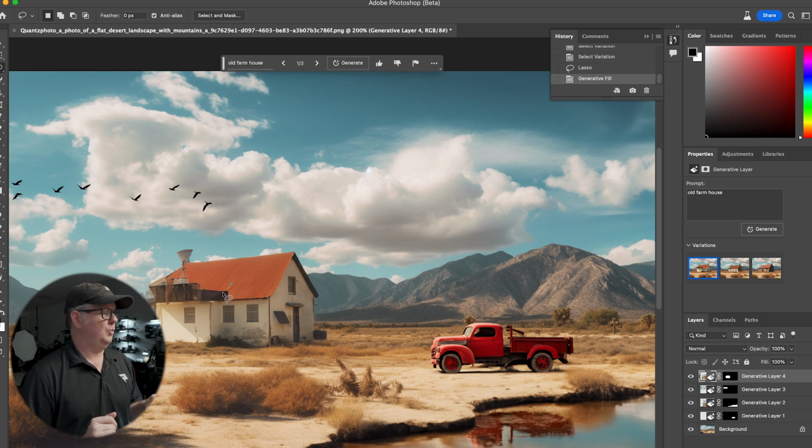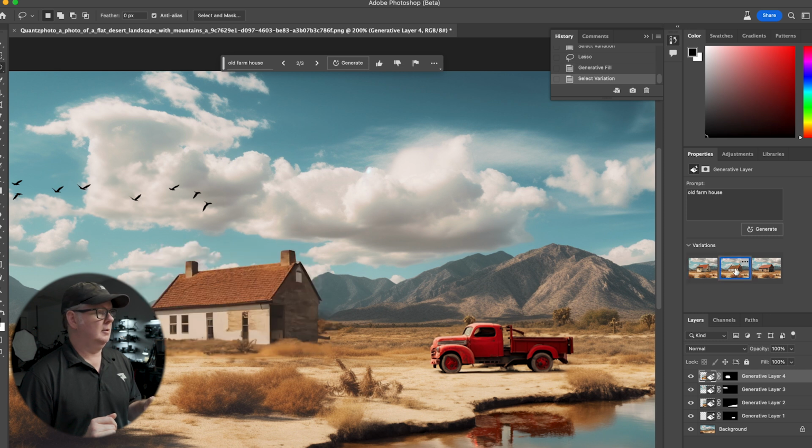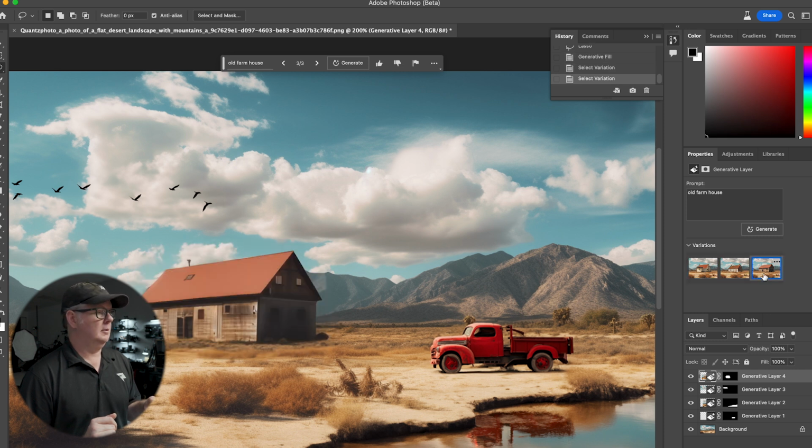That one, there's some wacky stuff going on there. I kind of like this end of it. There's one right there. That one kind of is a cross between a barn and a house. I think let's keep that one. But you can see what it's doing too, it's matching the lighting from this scene. And so it perfectly drops them in.